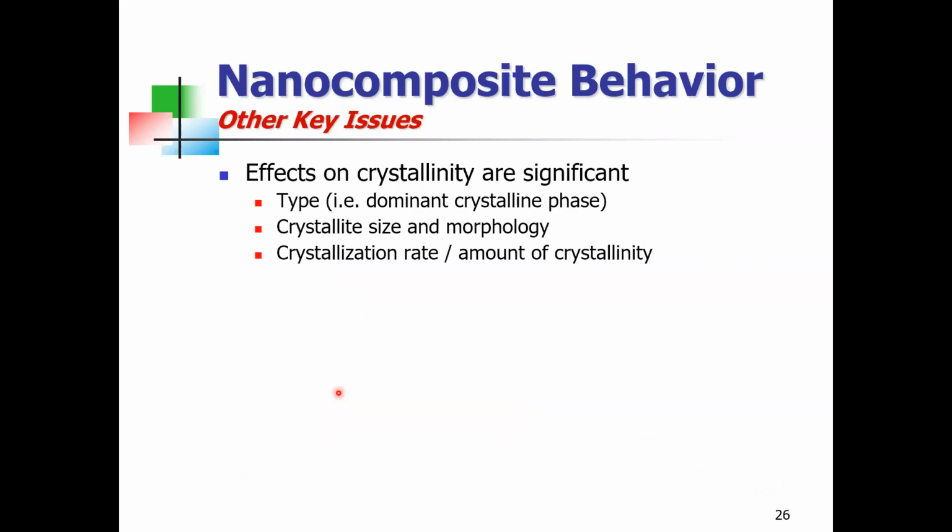A few other key issues. Again, I mentioned it whenever I mentioned barrier properties, but I'll emphasize this point once more. The effects on microstructure are substantial, and this can be to your benefit or to your detriment, depending on what happens. You can change the dominant crystalline phase.